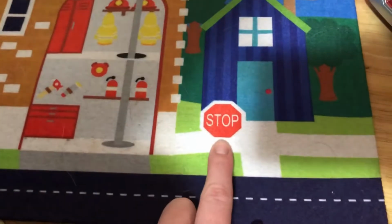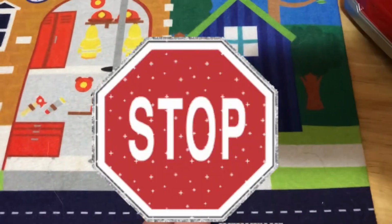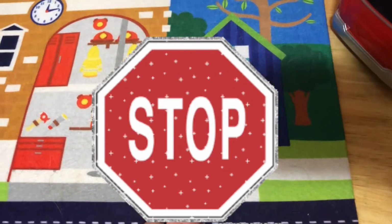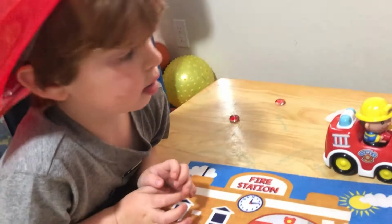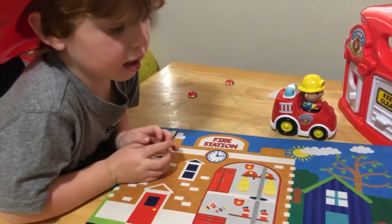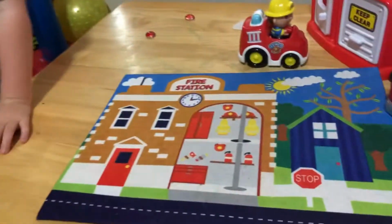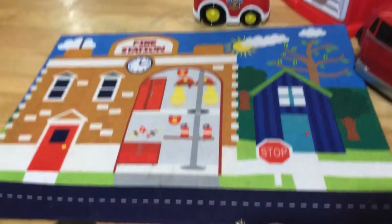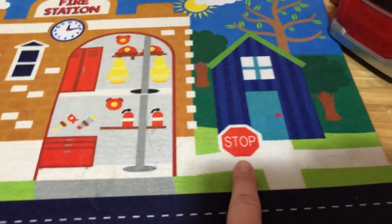Oh, this sign. Have you seen that sign before? What is it? It does say stop. Do you remember what shape a stop sign is? Octagon. That was very close. Not hexagon. That's got fewer sides. This one's got 8 sides.